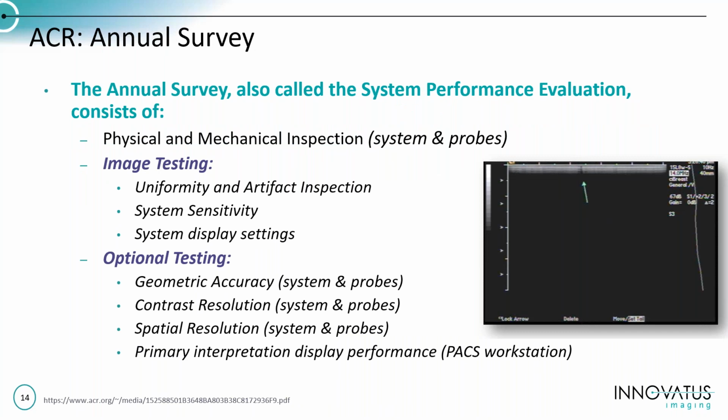So when we look at image testing, there's two different kinds of tests, or two different categories of tests, I should say, that ACR is looking for. Under the image testing, these are mandatory, and then we have optional testing. So under image testing, we have uniformity and artifact inspection.